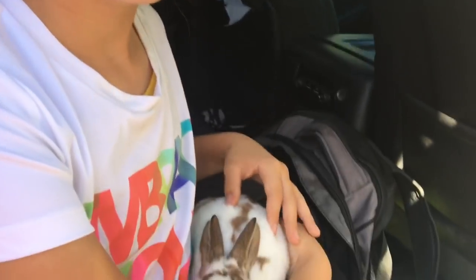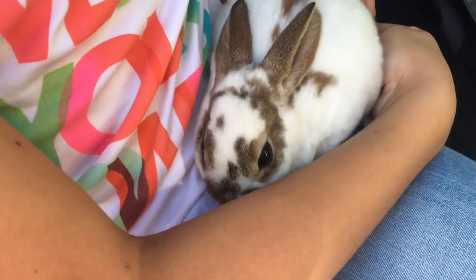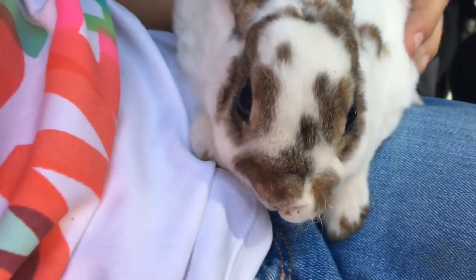Introduce us. Who is this? Leia or Luke? Leia or Luke? We don't know if they're boys or girls yet. This is the littlest one. It's so cute. It was so hard to catch though, I was so scared.